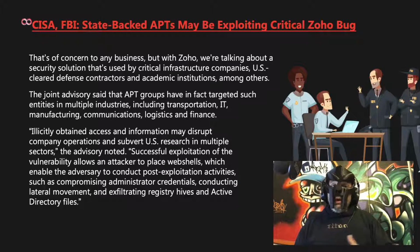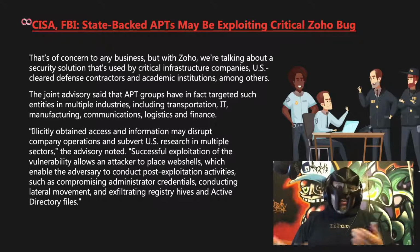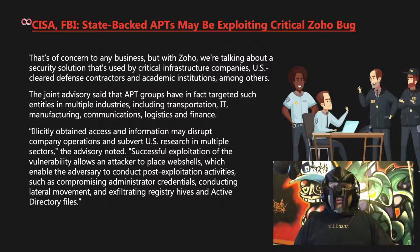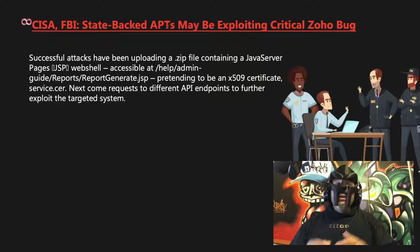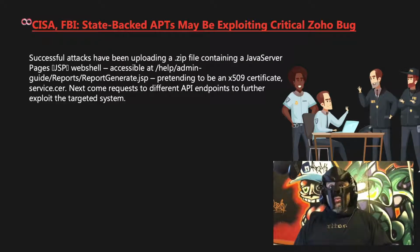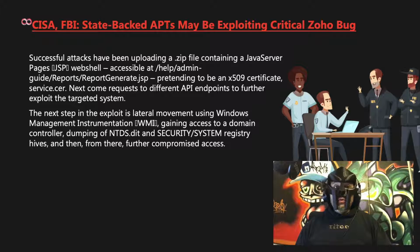Successful exploitation of the vulnerability allows an attacker to place web shells, which enable the adversary to conduct post-exploitation activities such as compromising administrator credentials, conducting lateral movement, and exfiltrating registry hives and Active Directory files. Successful attacks have been uploading a .zip file containing a Java Server Pages, or JSP, web shell accessible at /help/admin-guide/reports/ReportGenerate.jsp, pretending to be an X509 certificate service.sir. Next come requests to different API endpoints to further exploit the targeted system. The next step in the exploit is lateral movement using Windows Management Instrumentation, gaining access to a domain controller, dumping ntds.dit and SECURITY/SYSTEM registry hives, and then from there, further compromised access.